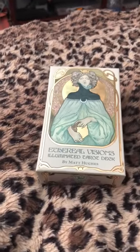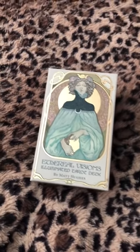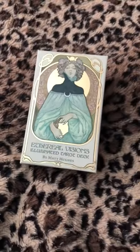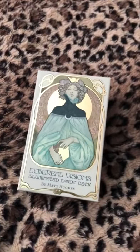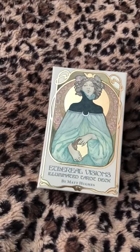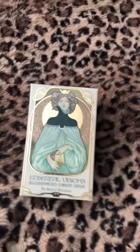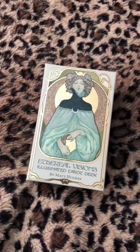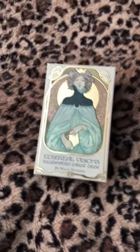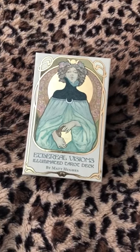I heard that it was an indie deck. I honestly didn't hear about this deck when it was an indie deck. Indie deck, for those of you who are newbies, means independently created. So, for example, The Wild Unknown was independently created. Now it's being mass produced and you can buy it at Barnes & Noble, Target, Walmart on their websites and stuff, and on Amazon. But an indie deck is a deck that was originally created by the artist and then it's sold usually independently through their website. So you can't buy it on mass-produced sites like Amazon or Barnes & Noble.